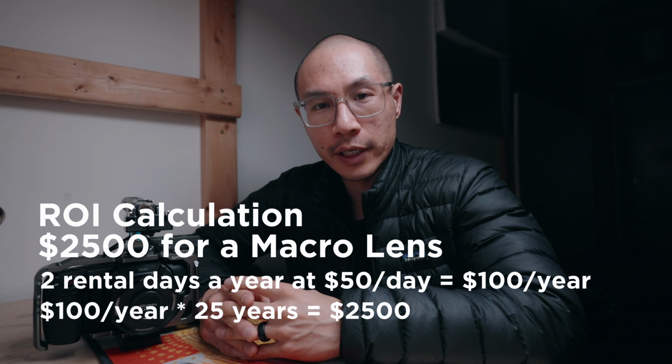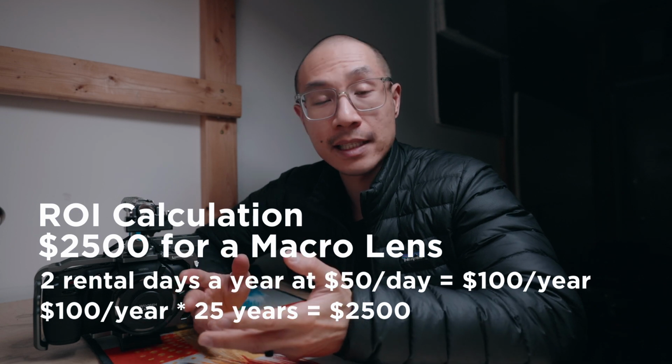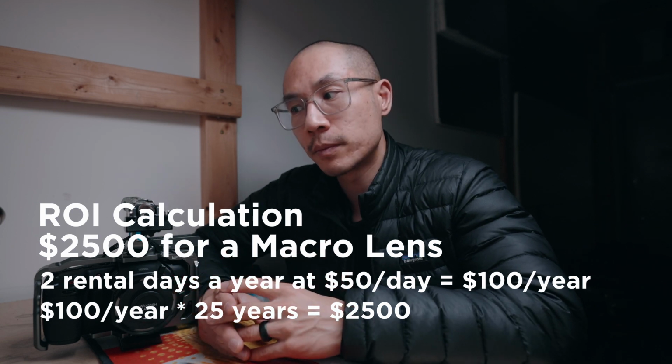And at that point, that doesn't make any sense at all. So from just an ROI perspective alone, I think it makes sense to rent in that situation. So that's when I would rent.